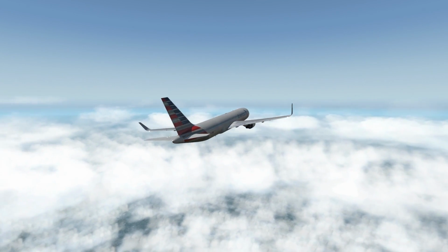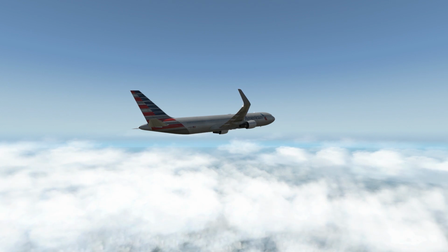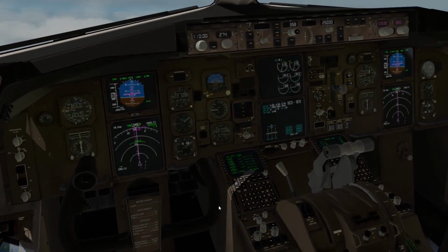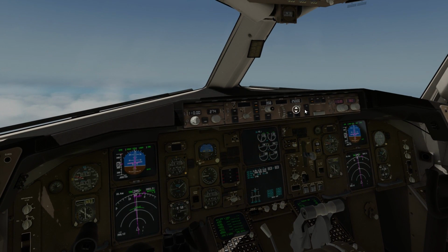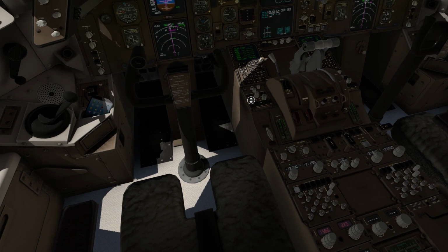Look at that. That looks amazing. Looks really good. And we are making our turn here now. We're doing a flight level of 310, so let's go ahead and clear ourselves to 310 now. Don't have to mess with that. 310 set. TC is our top of climb. That's what we're going to be at soon enough.